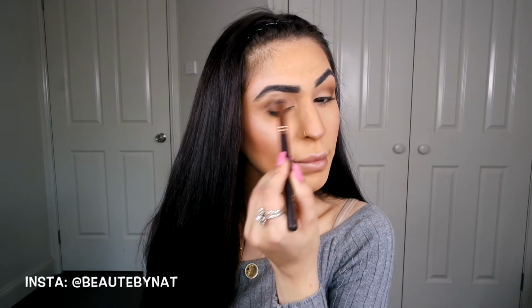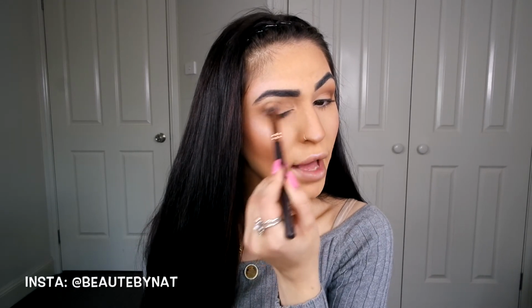Now, before going ahead and adding any more darker product onto my eyelids, I'll be blending that out first. And for that, I'll be using my Zoeva 124 Concealer Buffer Brush. Yes, it's a concealer buffer, but it is a buffer brush, and it works wonders when it's blending out product on the eyes. And I'm blending that inwards, never outwards.